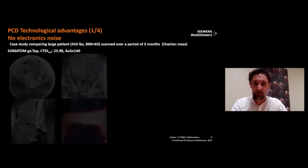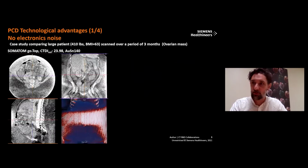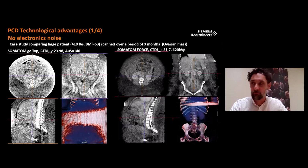A very quick case study that we found at MUSC in Charleston. This was a very large patient of 410 pounds, a BMI of 63, scanned over a period of 3 months for an ovarian mass. This is a scan from a Somatom Go.Top. You can see it's quite a poor, noisy image because of the patient's body habitus. Similar scan a few weeks later on a Somatom Force. It's better, but it's still reasonably noisy.